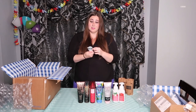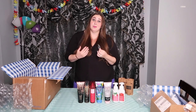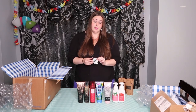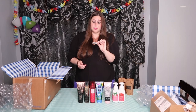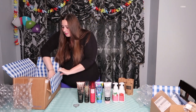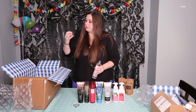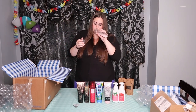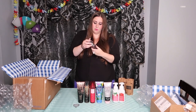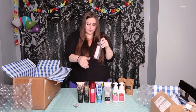So I bought this. It's the Sun Drenched Linen Refill for Your Car. When I ordered it, I didn't know it was a refill. I thought it was just a thing, so I guess now I have to go to the store or buy the holder online. And then, that's good. Oh, so we did get the Night Blooming Jasmine in the Fine Fragrance Mist.